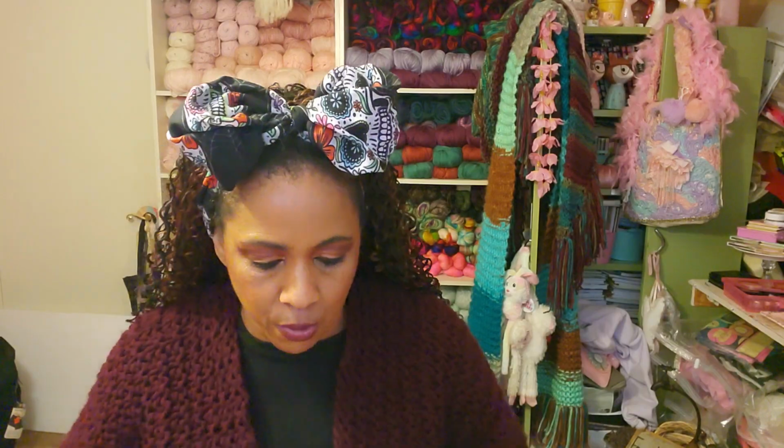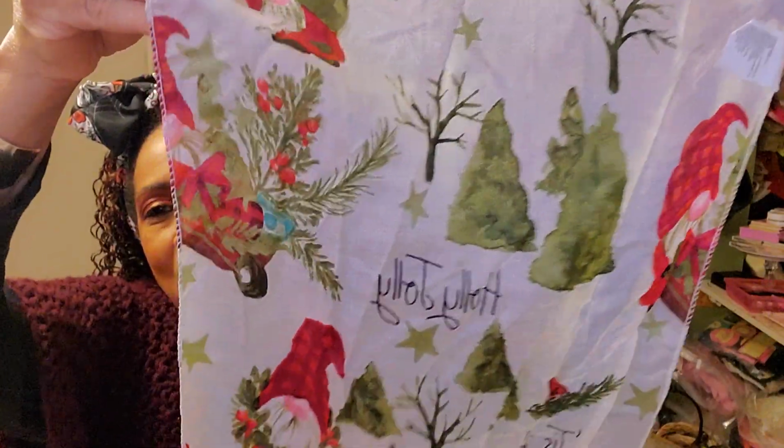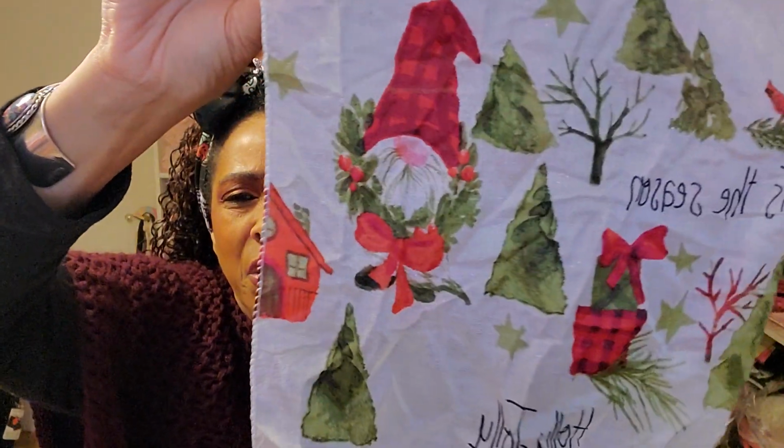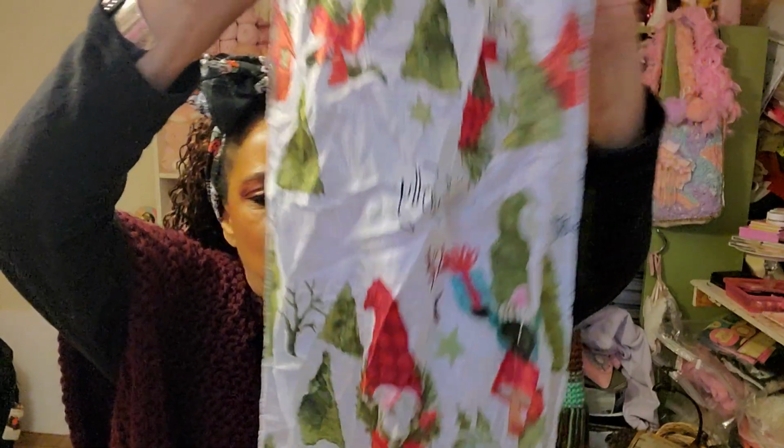Wait, let me make sure this isn't. Oh, that was upside down. I'll wear it in my live tomorrow, Rose, for sure. For Christmas. Look how cute. Look at the little Vespa or whatever they're called. Look at the gnomes. Oh my gosh, look at those gnomes.